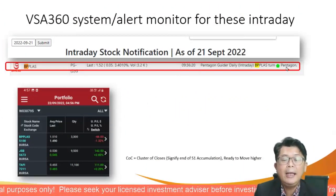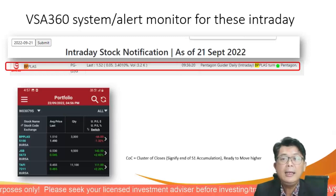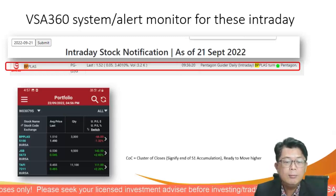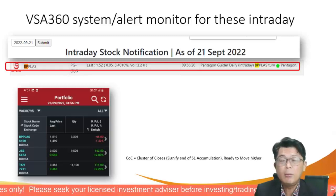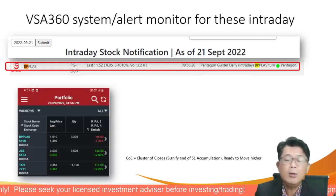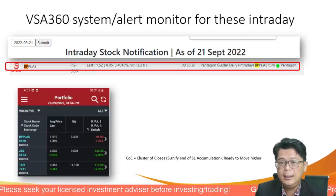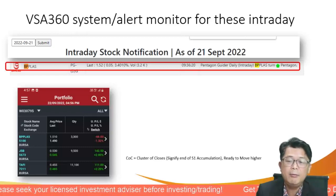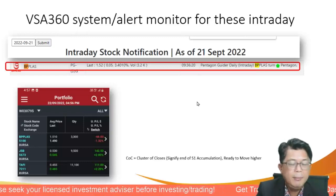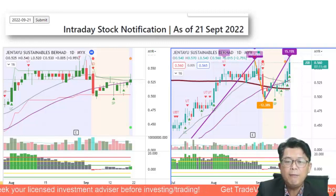Now remember, these are intraday Pentagon. We still need to wait for the end of the day to really confirm whether this trade has worked favorably, because sometimes it may turn. BP Plastic did turn green Pentagon at 9:36, but it hasn't really turned green Pentagon yet, to be frank with you. So some of these you may be entering much earlier. So you can see from the trades that we have.